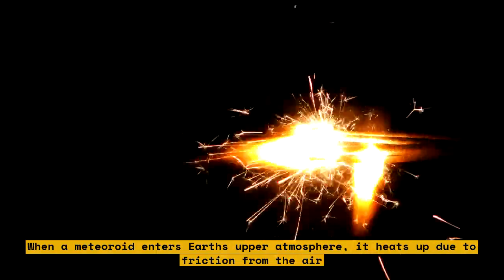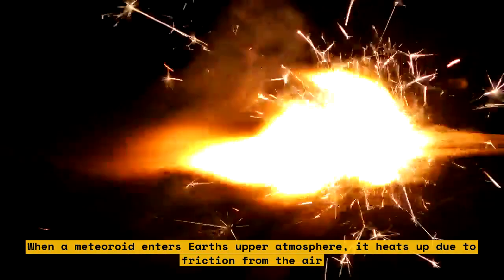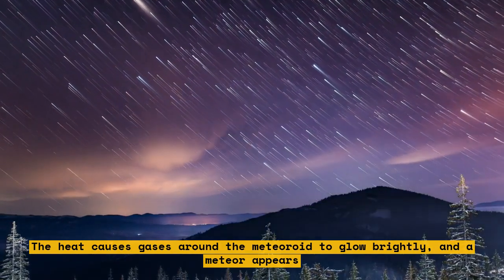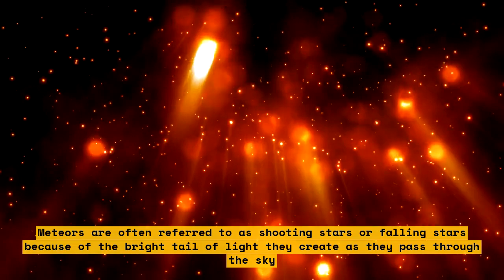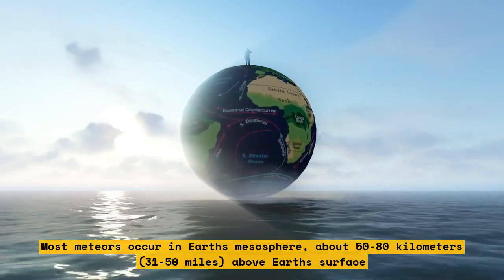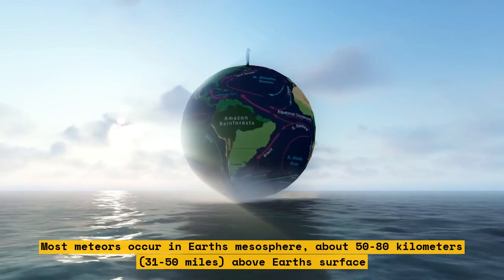When a meteoroid enters Earth's upper atmosphere, it heats up due to friction from the air. The heat causes gases around the meteoroid to glow brightly, and a meteor appears. Meteors are often referred to as shooting stars or falling stars because of the bright tail of light they create as they pass through the sky. Most meteors occur in Earth's mesosphere, about 50 to 80 kilometers, 31 to 50 miles, above Earth's surface.